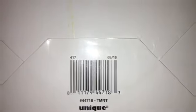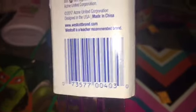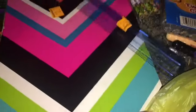Ninja Turtle gift bag. Last four, 7183. These Westcott rulers. Last four, 4030. And I believe this is the same one. 4030, yes. And I got three of them. And this one didn't have a tag, so of course they just threw it in the bag.